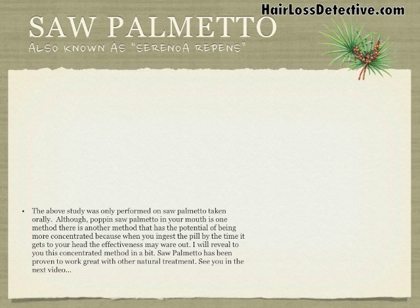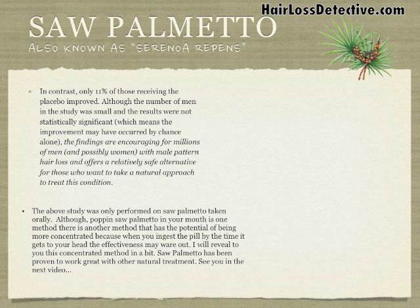In contrast, only 11% of those receiving the placebo improved, although the number of men in the study was small and the results were not statistically significant, which means the improvement may have occurred by chance alone. The findings are encouraging for millions of men, and possibly women, with male pattern hair loss, and offer a relatively safe alternative for those who want to take a natural approach to treat this condition.